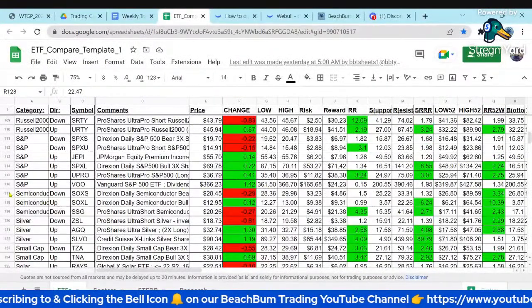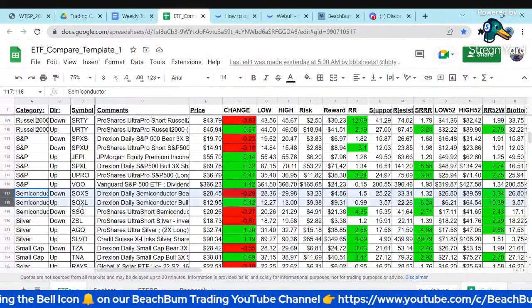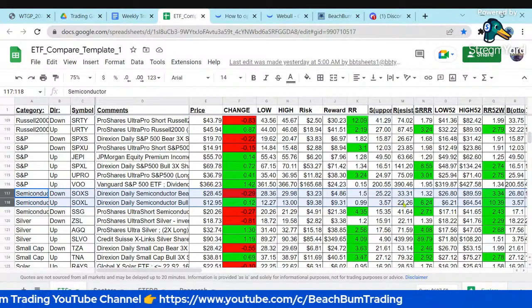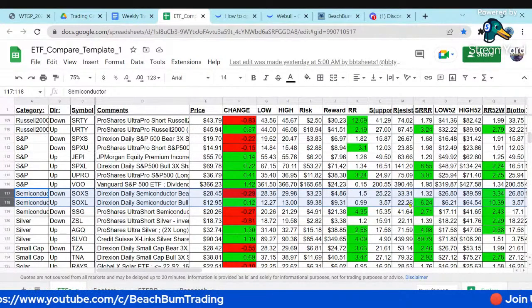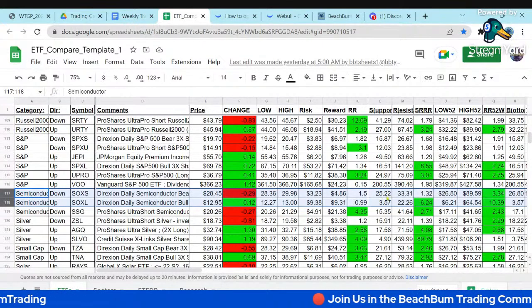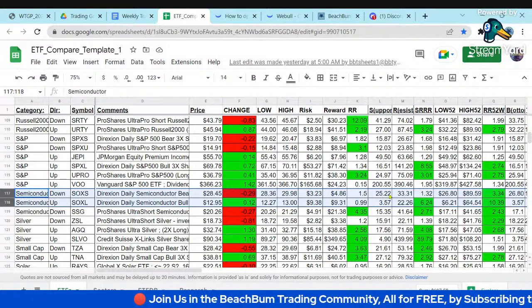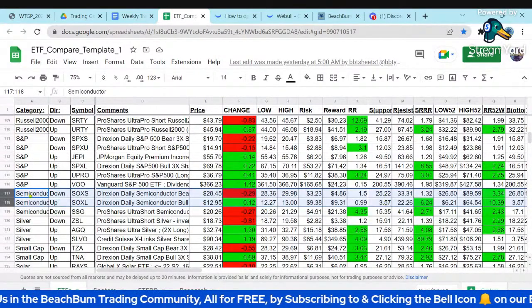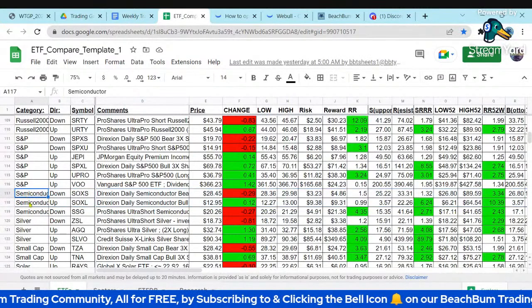So here's SOXS and SOXL. Again, we talked about the peak on resistance point on SOXL. It's about 22.26, so it's got some room. Got support on SOXS at about 25.22. So again, these have some room to move, but we want to watch them in case we get an opportunity.